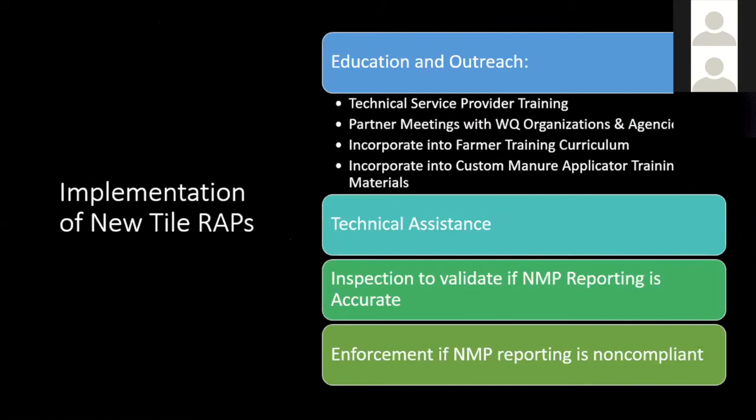As we start rolling this out, there will obviously be a lot of work over this field season to talk about tile drainage. The technical service providers, the TSPs, have all been trained on using the new phosphorus index tool, and that's a really important part. We also want to make sure, as we're working with folks like UVM Extension, who's helped us with the custom manure applicator training and some of the farmer training curriculum through districts and other partners, that you're incorporating some of this tile drainage information into those.